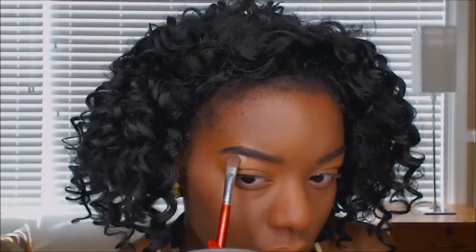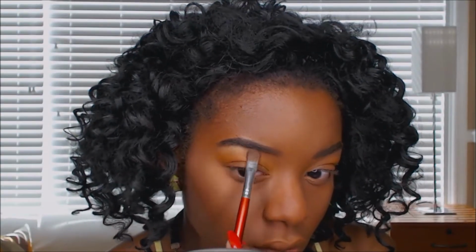Now I'm going to take my Anastasia Beverly Hills Self-Made palette in the shade Buttery, and I'm just going to apply this on my brow bone. She didn't really have an intense shimmery color on her brow bone. It was more of a matte ivory shade with a little bit of gold sheen, so this shade was perfect.